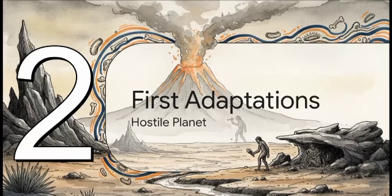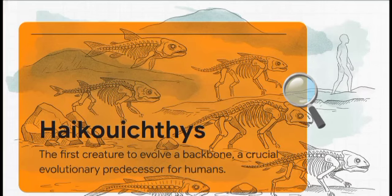That brings us to Section 2, the first human adaptations, or surviving a completely hostile planet. Let's see how all of this builds into the earliest biological ancestors of humanity. So, long before we were walking around on two legs, our earliest vertebrate ancestors were basically just trying to survive the day. Meet the Haikuichthys.